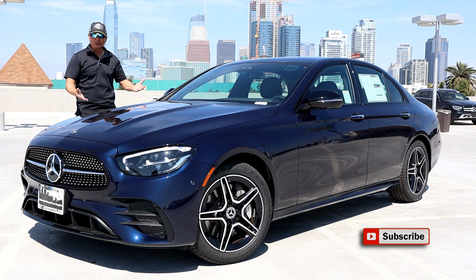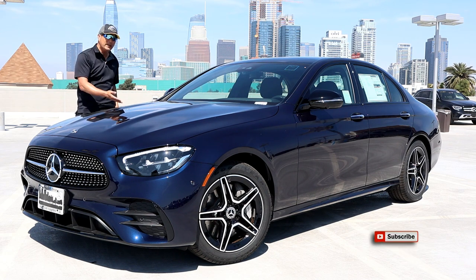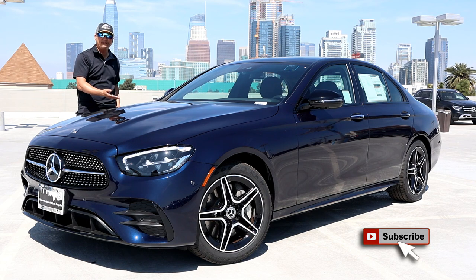So there you go, the luxurious, immaculate, outstanding overachiever, the 2021 Mercedes-Benz E350.